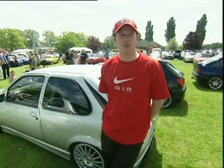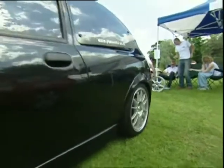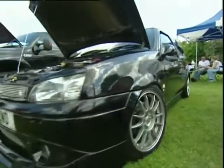I still like the car, so I can't see the point in getting rid of it. It's just fun to drive and everything like that. But it doesn't stop there. For those with the desire for a truly fast and furious Fiesta, anything can be achieved.